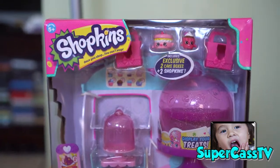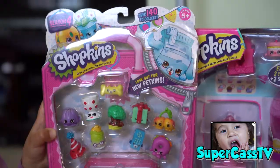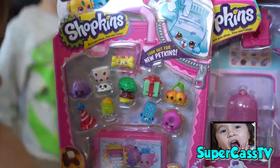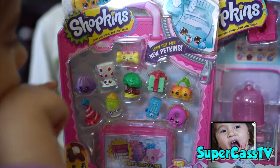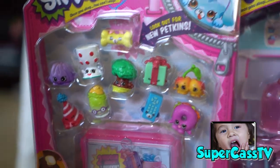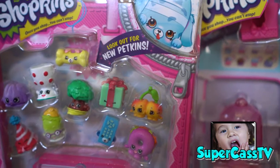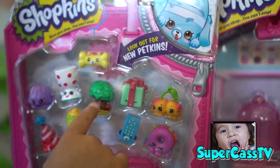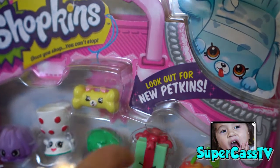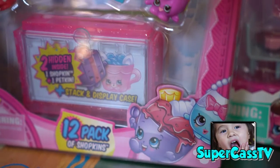We are opening Shopkins today. All right, Supercast, tell us what we have today. We have cheeky cherries and small tree. We have a season 4 Shopkins 12 pack. Cheeky cherries, small tree. And there's also a new Prezi present. Petkins is in there too, right? Yes. A little bone and a little stack and display case.